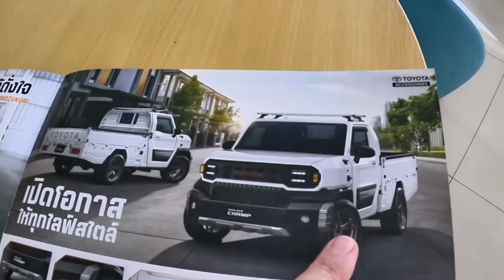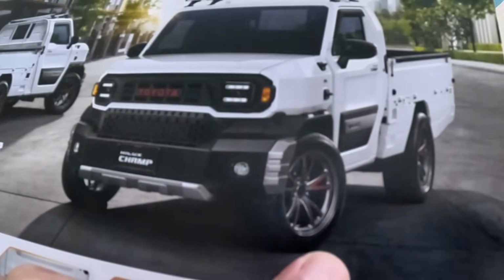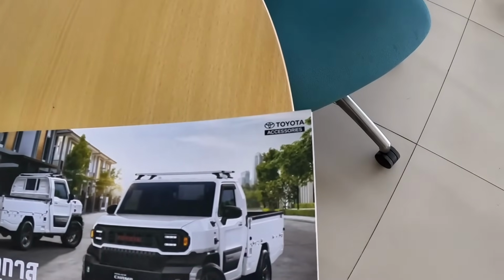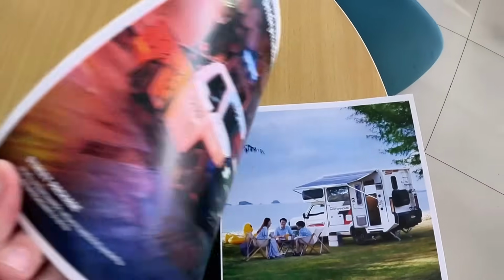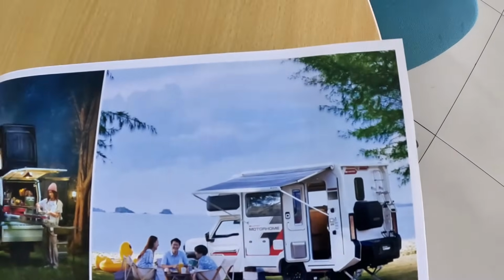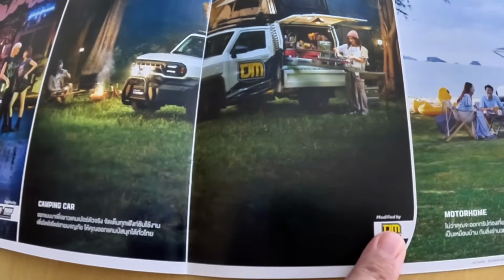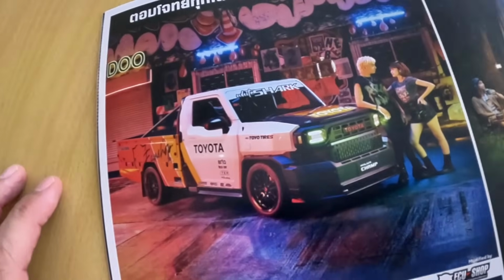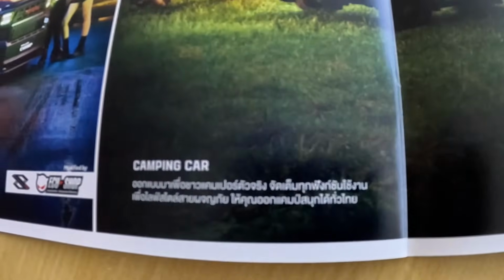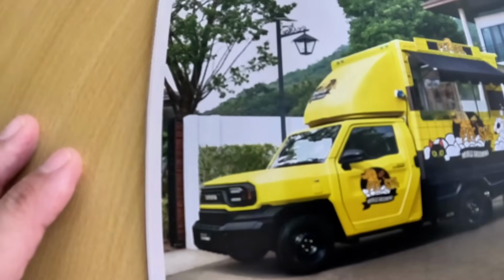Oh, look at that. Check that out. So I've noticed on Facebook, these things are getting a bit of a following with people doing them up, putting big wheels and tyres on them, changing body panels, fog lights, roof rails. Oh, jeez. There you go. Carry boy. Make it into a motorhome. It's quite cool. Well, this one's got a rooftop tent modified by TJM. Look at that. Street package. Camping car. Motorhome. Make it a food truck.